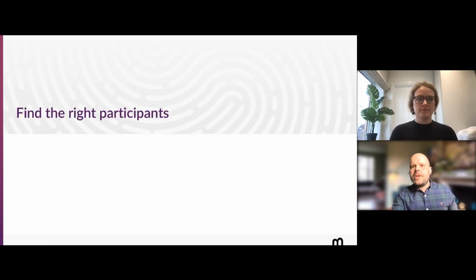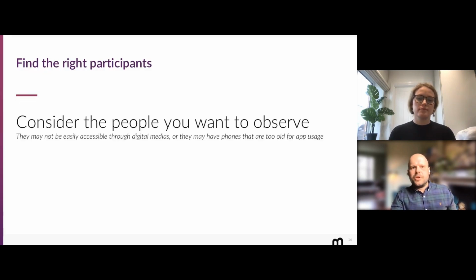So, when you are crystal clear on what insights you need to find out, you need to ensure you have the right cross-section of customers represented in your participant list. So you need to consider the people that you want to observe. You need to think about which demographics and behaviors are essential to be represented in your study. Because once the study is live, you do not want to be adding people in. So this is a really key part of the process.